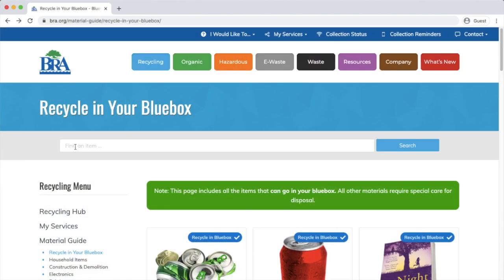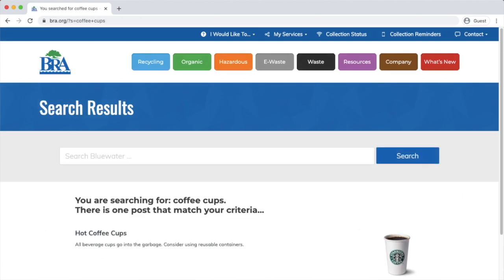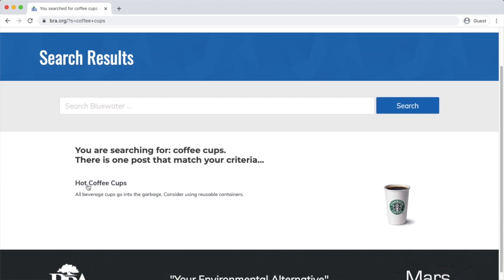I hope I touched on the majority of frequently questioned items. If you're ever unsure if something goes in your blue bin or not, look it up on your recycling plant's website. Most companies will have a detailed list of all of the items that they accept and how to recycle them correctly.